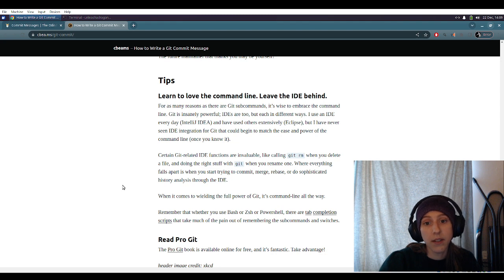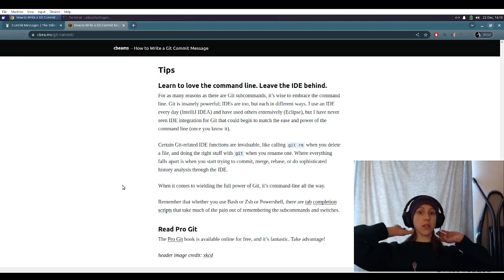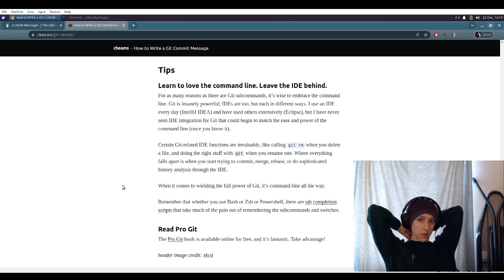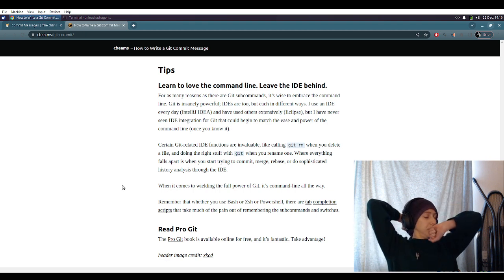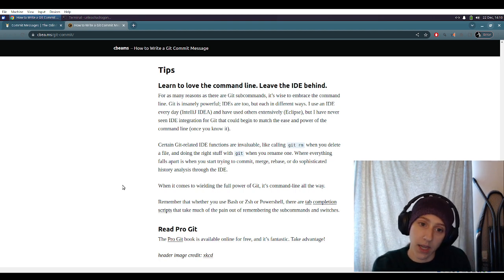For as many reasons as there are Git subcommands, it is wise to embrace the command line. Git is insanely powerful. IDEs are too, but each in different ways. I use an IDE every day. I have also been using others extensively, but I have never seen an integration for Git that could begin to match the ease and power of the command line once you know it.